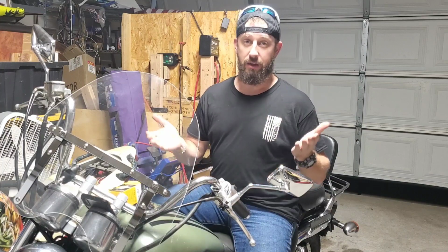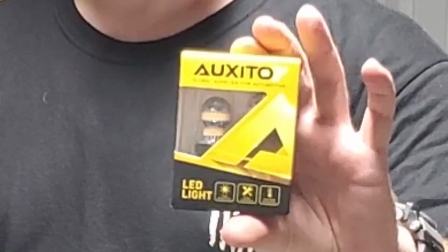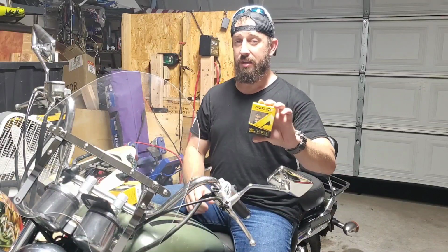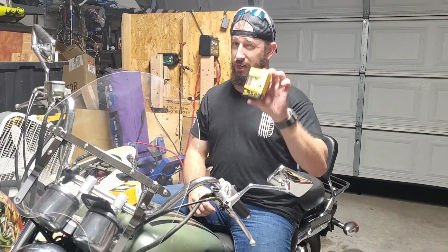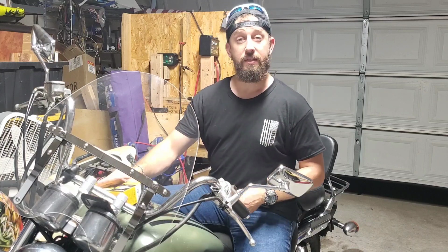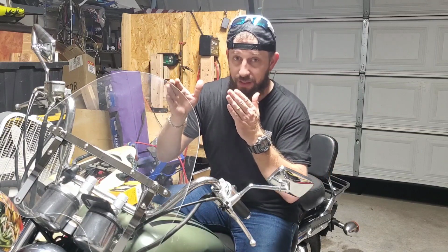And then I've got a couple other things. I went ahead and got lights for the turn signals on the truck because the ones on there are halogen. We're going to upgrade those pretty soon, not in this video, maybe in a later one. But the reason for this video is the actual headlight that's on the Magna.